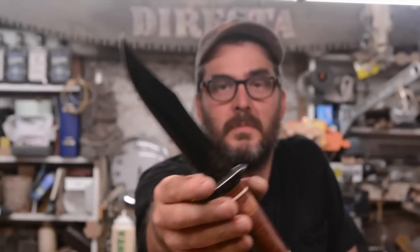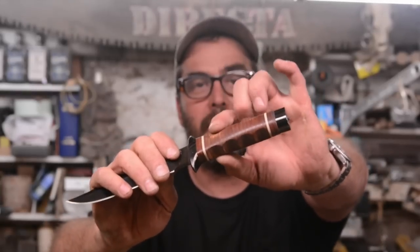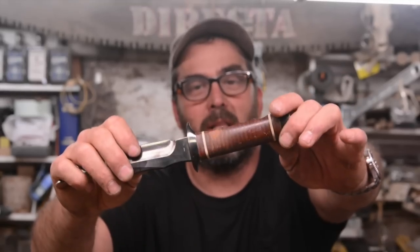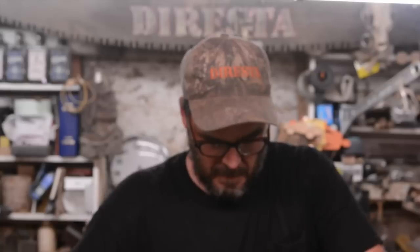SOG Bowie 2. This is badass. And you can see here, I came home one day and my dog Lucky was chewing on it. He had found it, pulled it out of my tool bag. He likes leather, and you can see he was chewing on it, literally, with his paws on the blade. I thought he had cut his paws, but thankfully he did not.